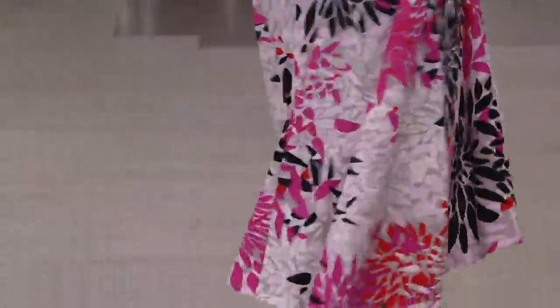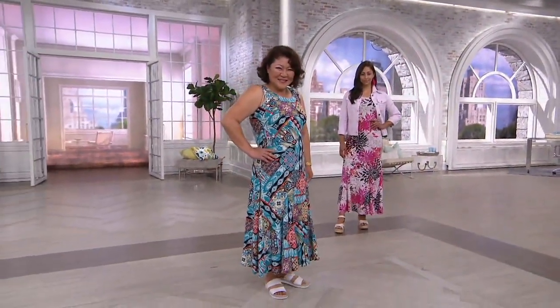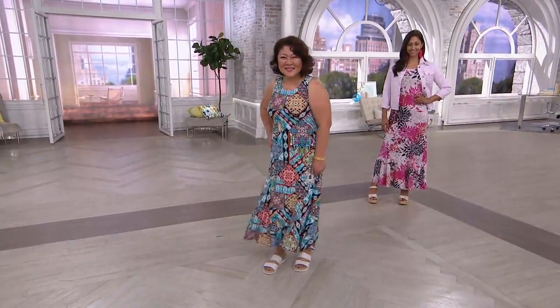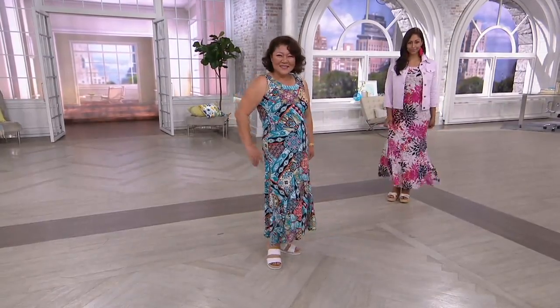But then also designing based on a very high-end dress, giving us the godets that move, that are feminine, that are beautiful, but still effortless, because this is Como jersey. It's packable. It doesn't pill. It doesn't shrink. It doesn't fade.